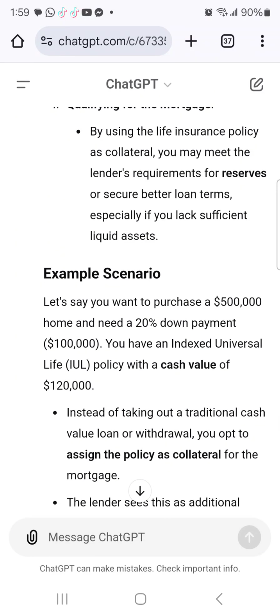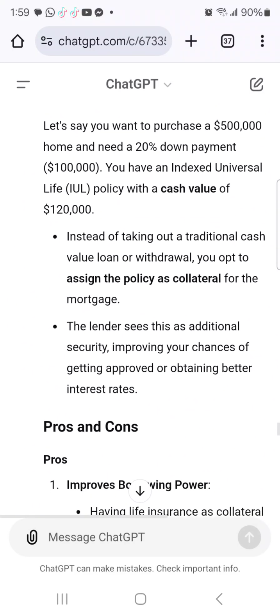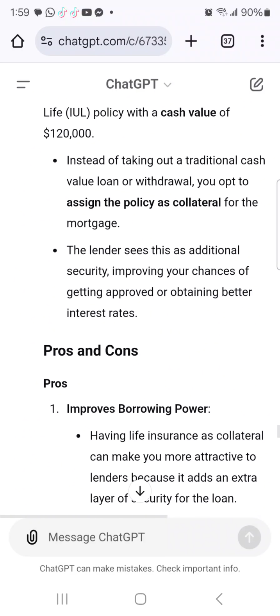Example scenario. Let's say you want to purchase a $500,000 home and need a 20% down payment, $100,000. You have an index universal life insurance policy with a cash value of $120,000. Instead of taking out a traditional cash value loan or withdrawal, you opt to assign the policy as collateral for the mortgage. The lender sees this as additional security, improving your chances of getting approved or obtaining better interest rates.